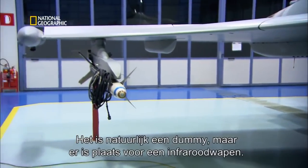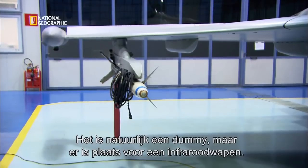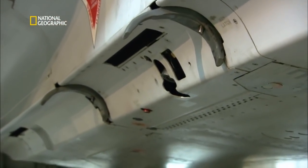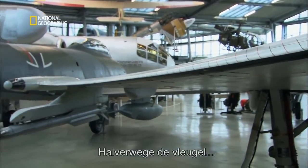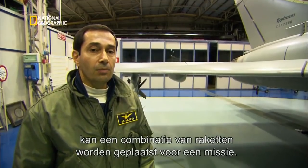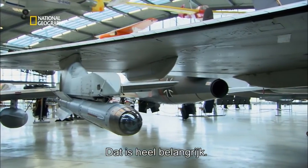It is obviously a dummy. However, it is representative of a short-range infrared weapon. And we have other pylons. We have an inboard pylon in medium wing, and it is possible to mount a combination of tanks and missiles in an adequate number for the mission. Very important.